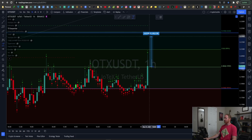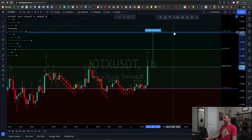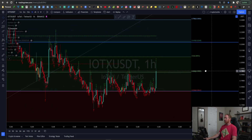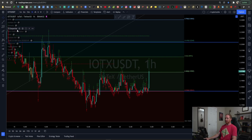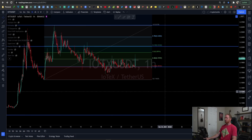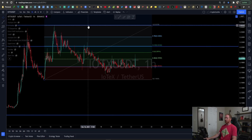We haven't broken that resistance level yet, but just say we get up to this next major resistance level, it'd be a nice little 12% gain from where we're at presently. So all in all, good things here from IOTX. I like what I see here. This does appear to be shaping up to be a pretty decent little push, and I think there's a strong chance we will see the all-time high again.